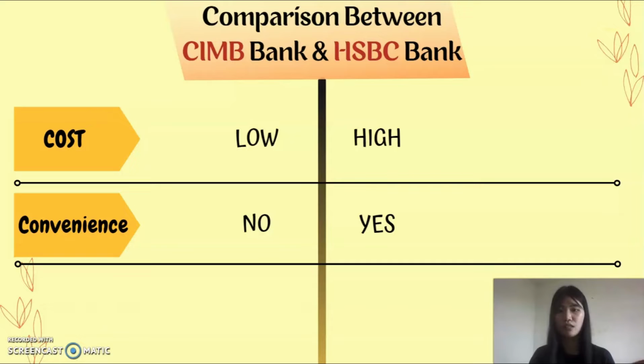This is the comparison between CIMB Bank and HSBC Bank. From the previous slide, we can see that CIMB Bank has lower cost on banker acceptance compared to the HSBC Bank. However, there is a cut-off time transaction which will cause inconvenience to the customer who wants to make payment to the bank, because they can only make the payment before or after the cut-off time transaction.